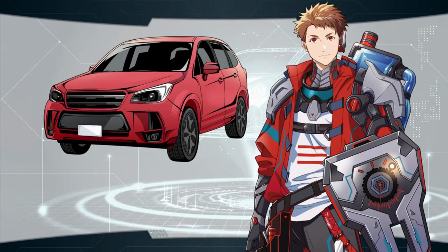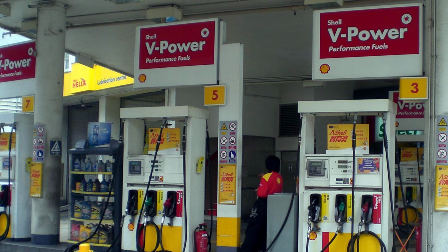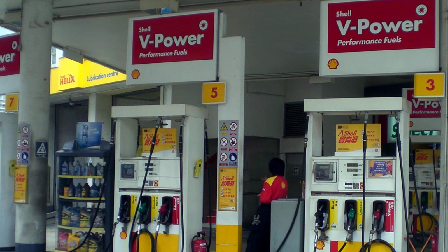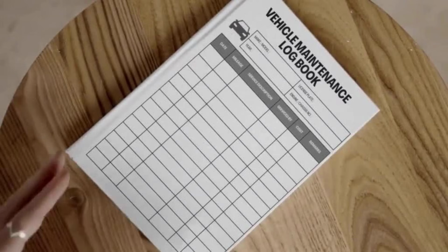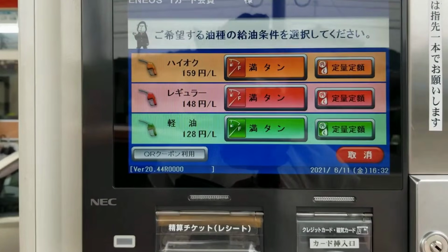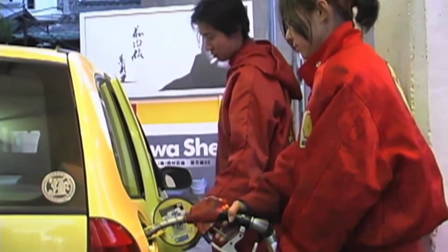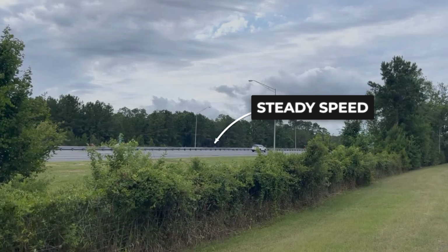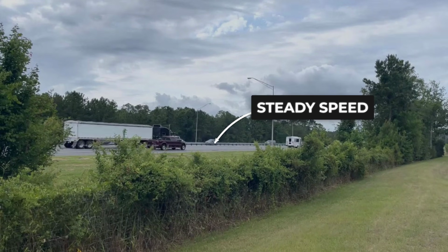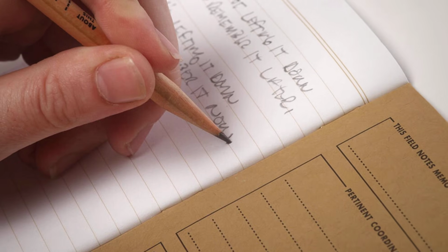Japanese mechanics approach this with a philosophy of prevention rather than repair. The first principle is fuel quality rotation. Instead of always using the cheapest available fuel, the Japanese method incorporates periodic high detergent fuel cycles. High detergent fuels contain stronger additive packages designed to keep injectors clean. But here's the key. It is not about using premium fuel constantly. It is about strategic cycling. For example, after several tanks of standard fuel, one tank of high detergent fuel is introduced before an extended highway drive. This allows cleaning agents to circulate under stable combustion conditions. Randomly switching fuels without understanding load conditions does little, which brings us to the second principle.